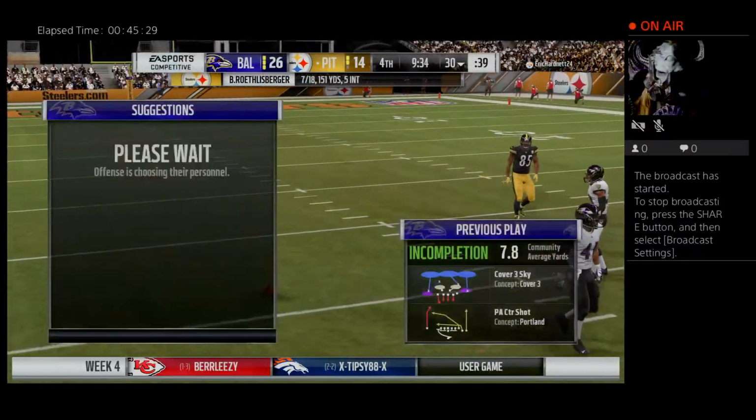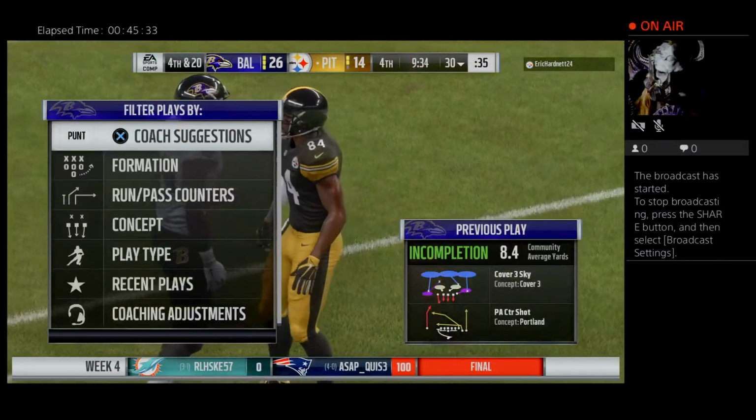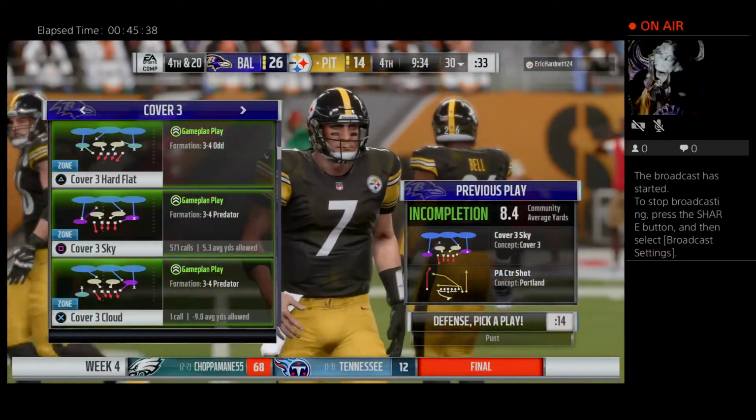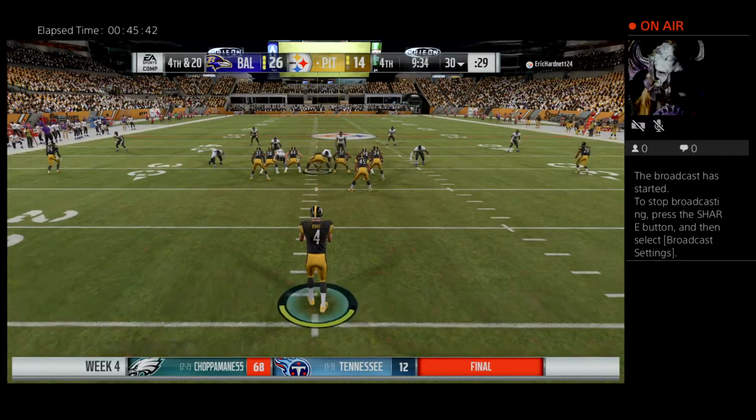Now a third down throw, but it misses the target. Incomplete. Brandon, at least there's one bright side to that incompletion. What's that? It wasn't an interception. Wow. You're a nice guy. That was kind of savage.